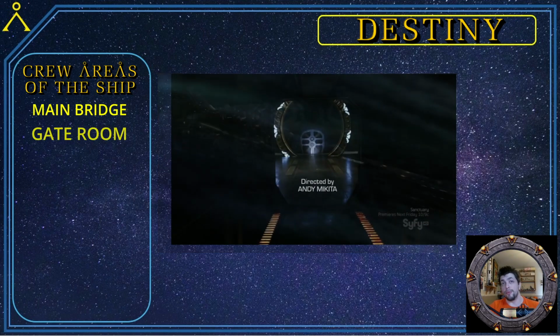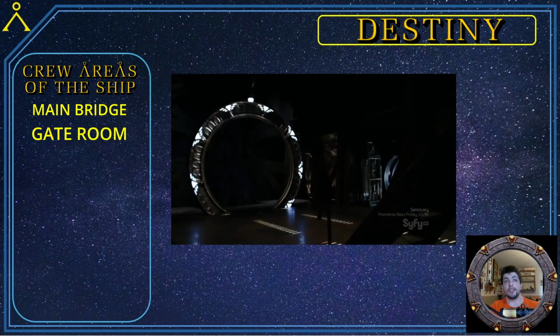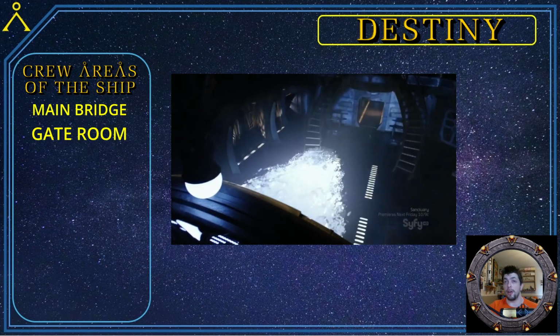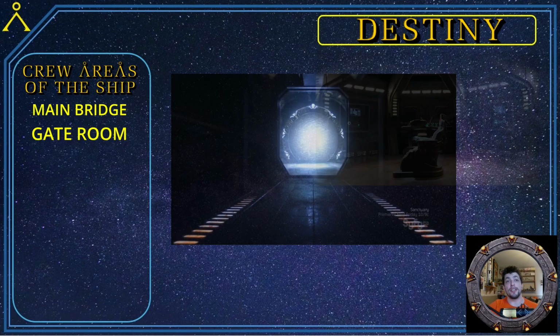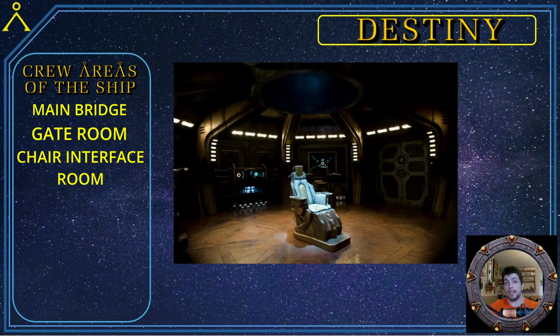The next important room on the ship is the gate room. This room houses the Stargate, which allows the crew to gate to various planets for supplies along the path in space. The next important room is the chair room. This room holds an early version of the ancient control chair. This chair allows direct access to the ship's computer via the mind, but is very dangerous to humans not as evolved as the ancients.